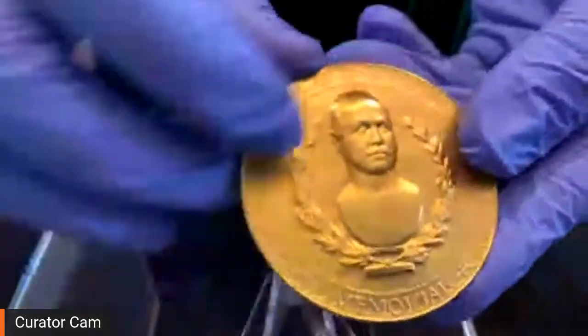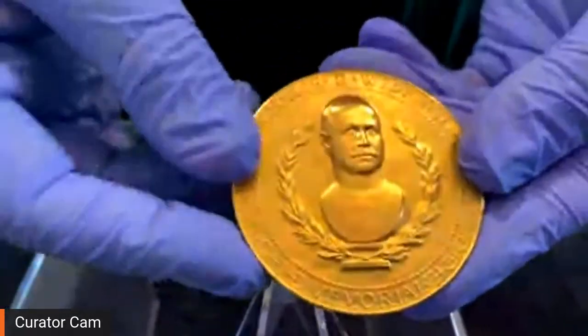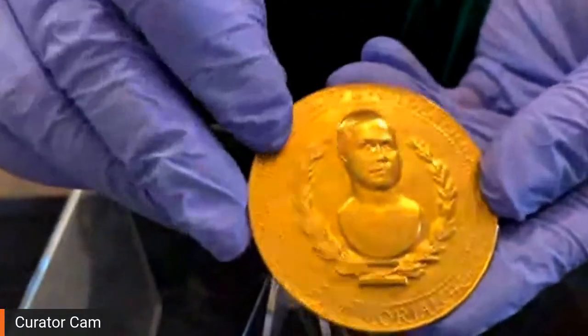But you can see there's a little portrait of George. It says the George D. Widener Memorial Medal.